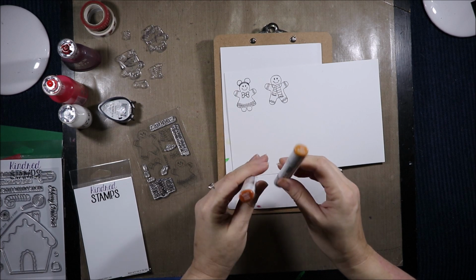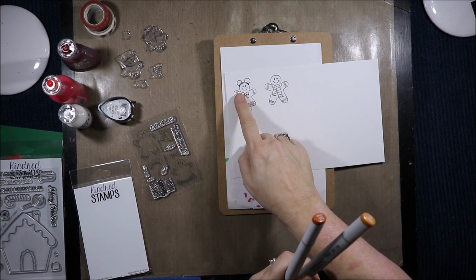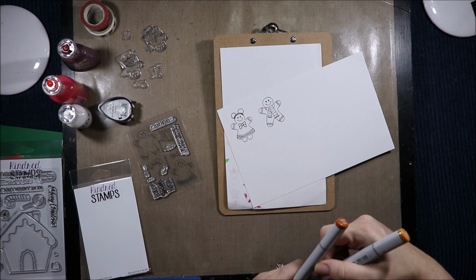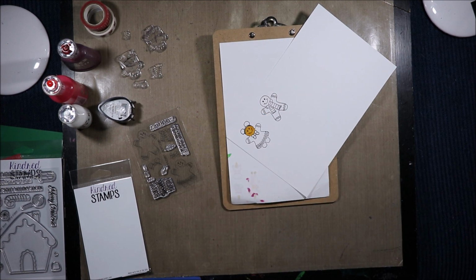First of all, I'm going to grab YR27 and YR24. I really like these colours for gingerbread. I'm going to need to grab a marker and line out her neckline. So what I might do is just join it up to the bow. And I'm just going around in YR27.